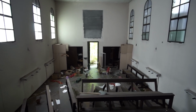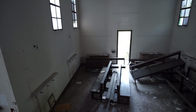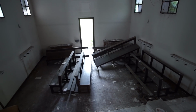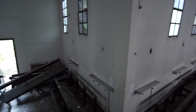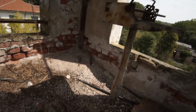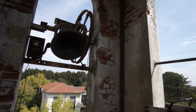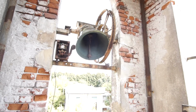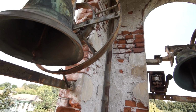The church has an interesting design. It's not very traditional. So we have to do different chapels then. And a look from the church tower. You can see the bells and in the background a building that seems to be still in use.